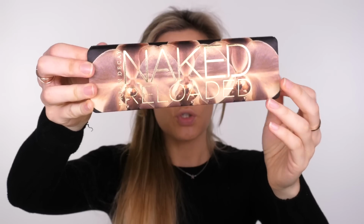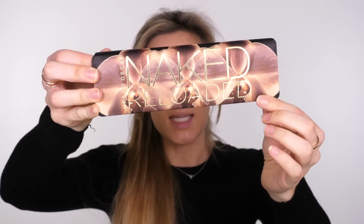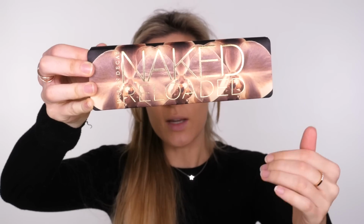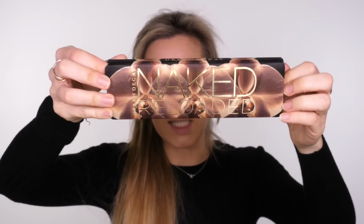For eyes, I'm going to use the Urban Decay Naked Reloaded palette. I'm not sure how I feel about the actual casing because it's spongy, and this is just going to absorb any kind of makeup that sits in your makeup bag. You know when the bag gets kind of grubby, this is just going to pick all that up because it's quite spongy. But I do really like the colours.